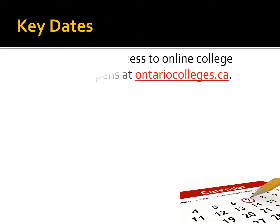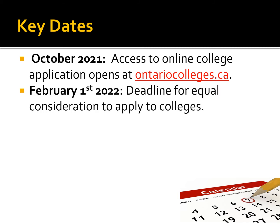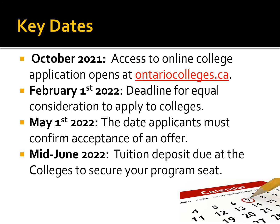Here are some very important dates for you to be aware of. In October, the college application process opens up at ontariocolleges.ca. February 1st of next year is the deadline, also known as the equal consideration date for applications. May 1st is the date that applicants must confirm acceptance of an offer. And in mid-June, colleges will be expecting their first tuition deposit so that you can reserve yourself a seat in that program.